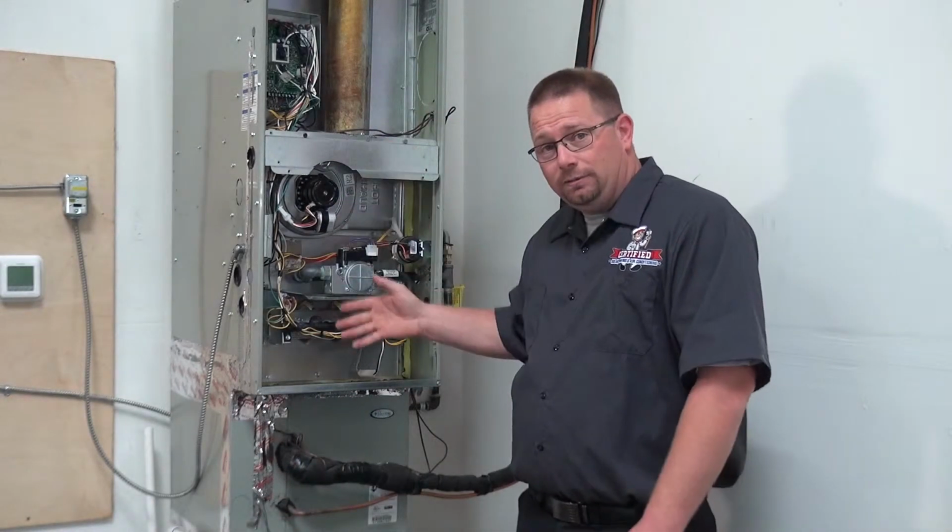Imagine your heart in your body. This is like your heart. Then imagine all the veins running through your body, carrying all that blood to all the different fingers and toes and everywhere else it's got to go. Your ductwork is like the veins. It's got to carry that blood through your body to make sure that you're healthy.